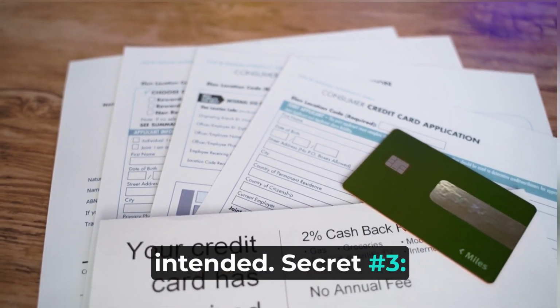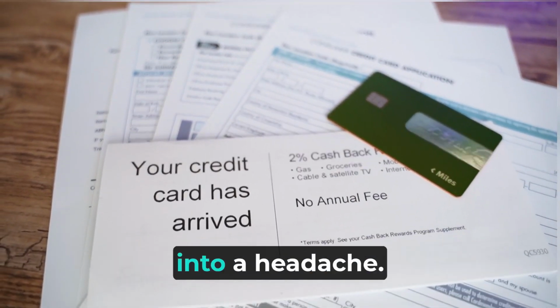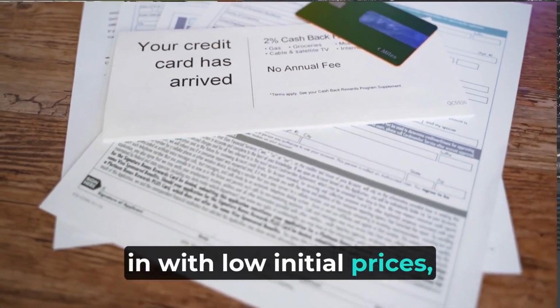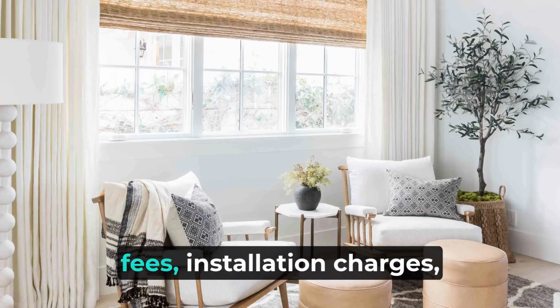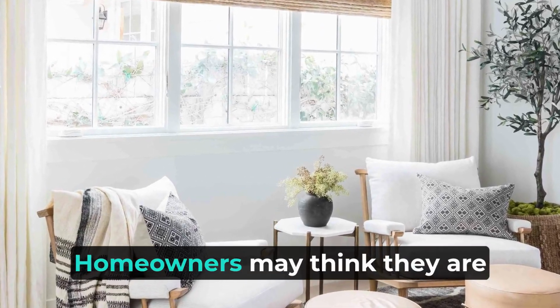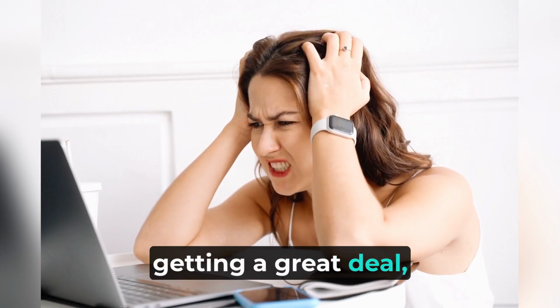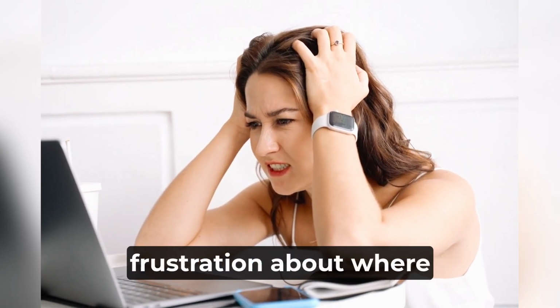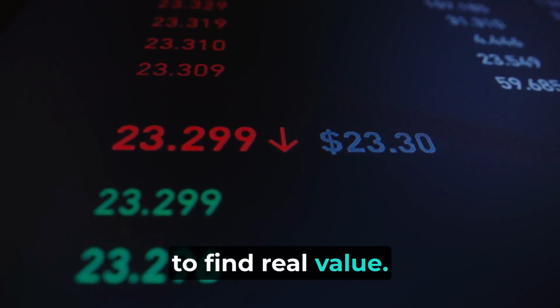Secret number 3, hidden costs can turn a bargain into a headache. Many companies lure customers in with low initial prices, but then hit them with hidden fees, installation charges, or overpriced upgrades. Homeowners may think they are getting a great deal, only to be surprised by the final bill. This creates confusion and frustration about where to find real value.